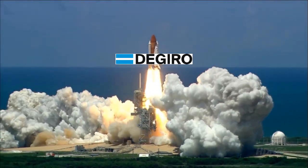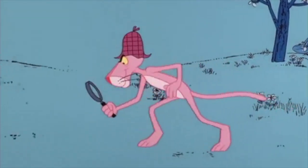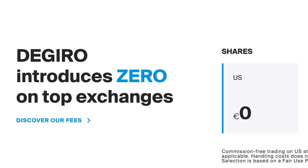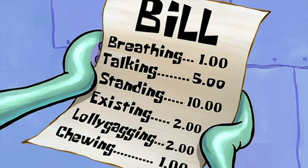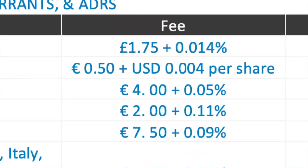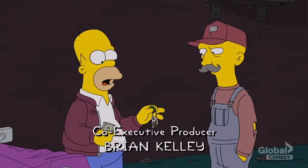Hello there. So on December 20th, Degiro decided to launch their new fee schedule. So let's have a look-see. The first major change is that you won't be subjected to any more commission when trading American or Canadian stock. A nice change, as you were previously charged 50 cents plus $0.04 per share.